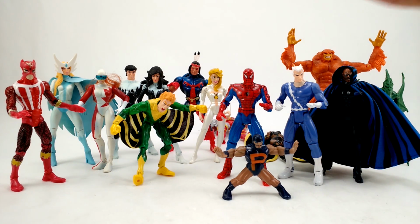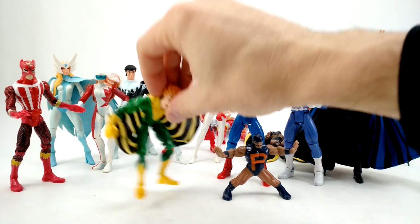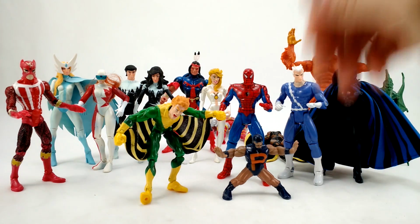And of course, McFarlane starts killing everyone with sculpt detail and paint apps, forcing every toy company to up their game. Toybiz is also able to build on what they've learned through the 90s and then launch the Marvel Legends line in 2002.